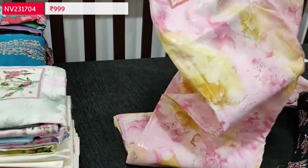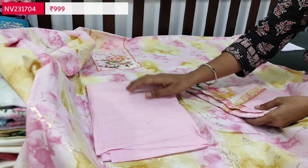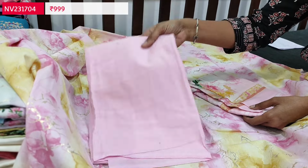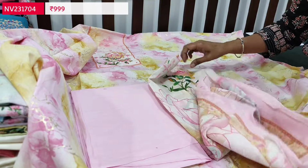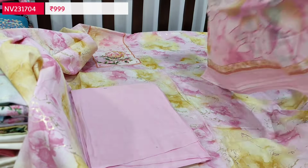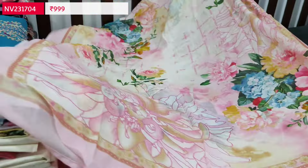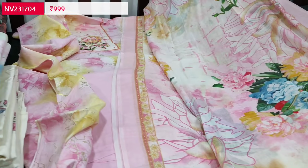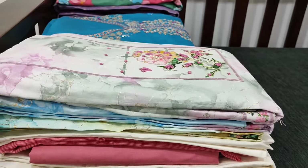It's abstract print in pastel shades. Here we have pink and yellow shades on the top. Pink soft thin cotton material is provided. If you're comfortable with thin fabric, the bottom can be made or it can be used as a lining for this. And the top comes with a printed mull cotton dupatta. Super soft, white with bright floral print. So the cost of this three piece set is 999. We'll quickly take a look at the other colors.